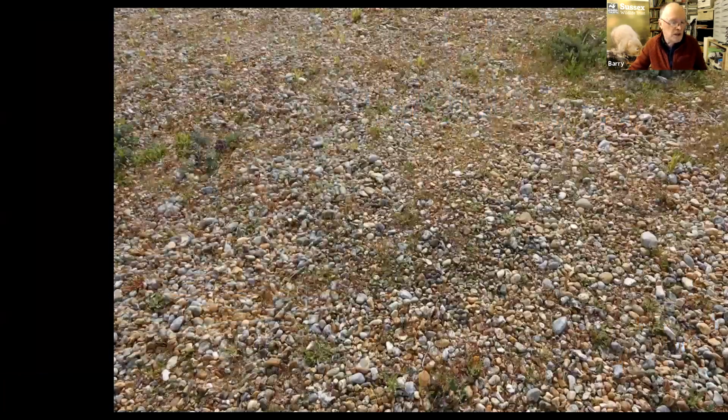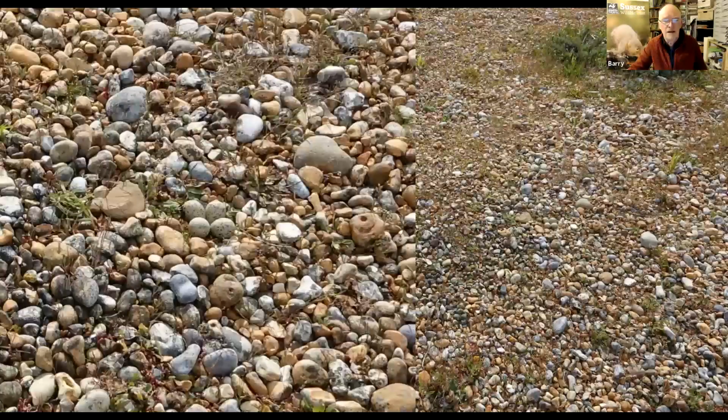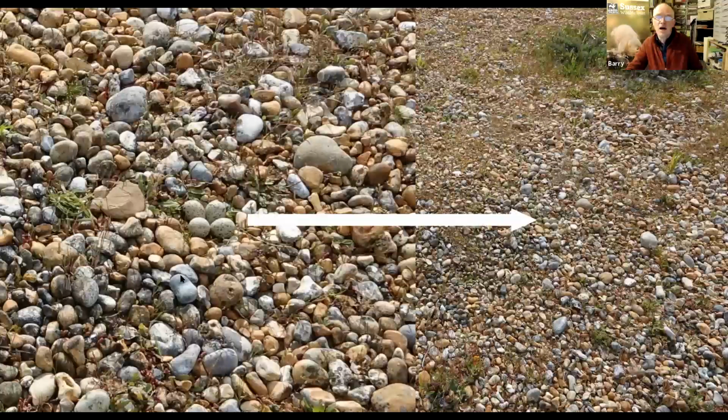Here's another wading bird. This is the nest of a ringed plover. This will be an eyesight test. So to help you out, here they are. Here's the eggs in the middle. And the ringed plover relies upon camouflage. When any danger approaches, the ringed plovers will creep off. Sometimes they'll do their broken wing display, and then they'll creep back.